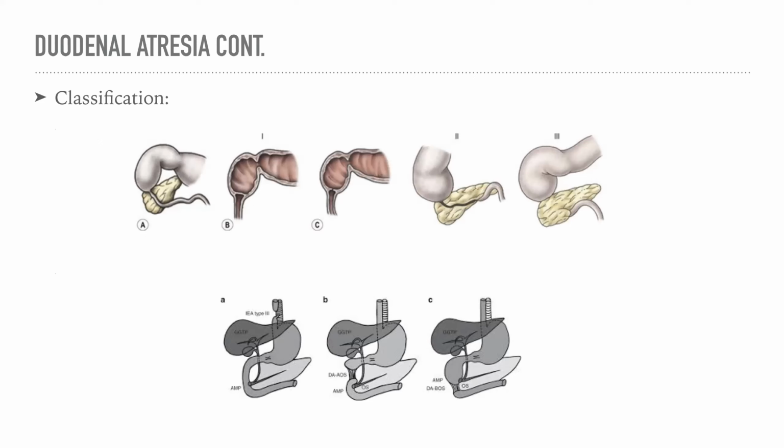Then with regards to the classification, we'll follow the Gray and Skandalakis classification, which divides it into 3 types. Type 1, which is the majority of the cases, more than 90% of cases present with this, and there's an obstructing septum or web formed from the mucosa and submucosa, but with no obvious muscularis defect noted. The mesentery is also intact with this. The one thing with this that we need to be aware of is what's called the windsock deformity, and that is when the membrane is quite thin and elongated and seems to billow from the second portion of the duodenum right into the third and fourth portions of the duodenum.